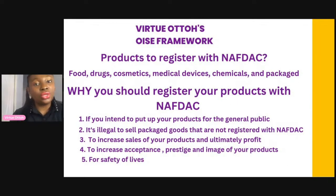One of the reasons you also need to register your product with NAFDAC is to increase your sales, right? Because there are some supermarkets that would never accept your product if you're not registered with NAFDAC. For instance, ShopRite, Market Square, Spar, the requirement is that you have to register your products with NAFDAC. In fact, NAFDAC goes to inspect those big shops from time to time.